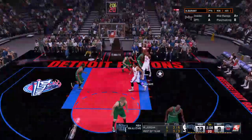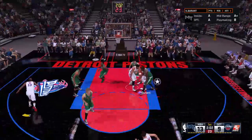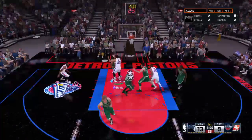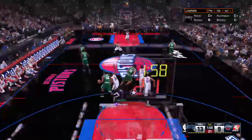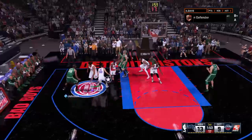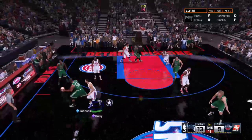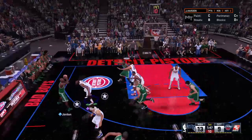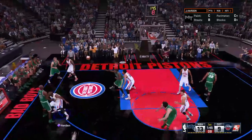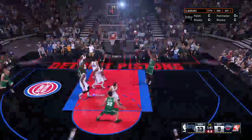Davis dishes to Durant. And Harden wide open. He shoots. They get it again. They shoot again. Nice D from McHale. Curry against Johnson. 1:49 left to play in the first quarter. Russell inside. Davis is there. Just 5 on the clock. He was all alone on that one.